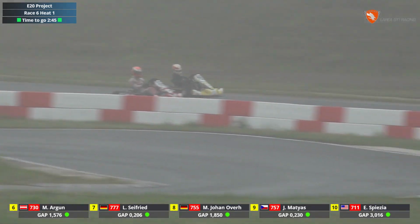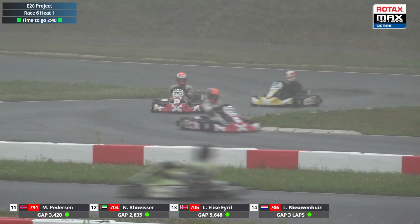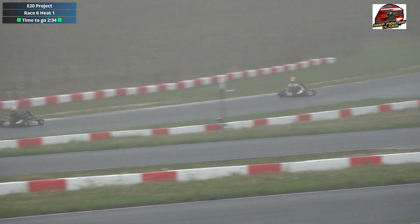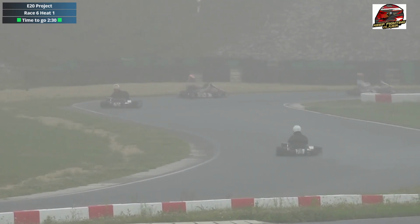So Matthäus looking to get up the inside of the German, looks to do the business and gets the job done. But Overhoff looking to keep it planted around the outside into the chicane. A little bit of standing water on the outside part, trying to go into the racing line. But it's a very, very different noise you hear now with Project E20.